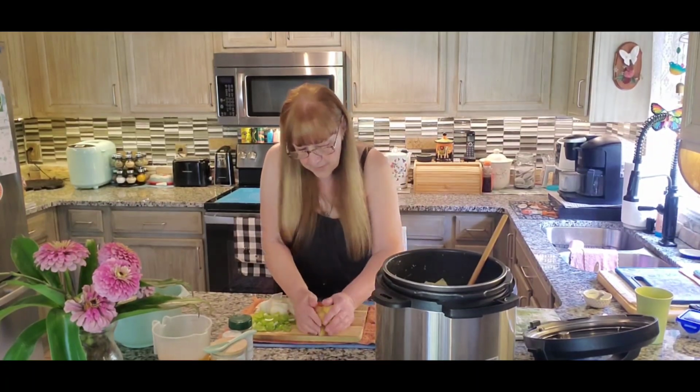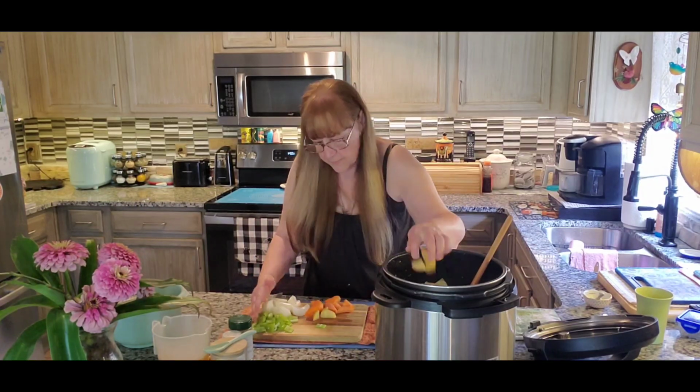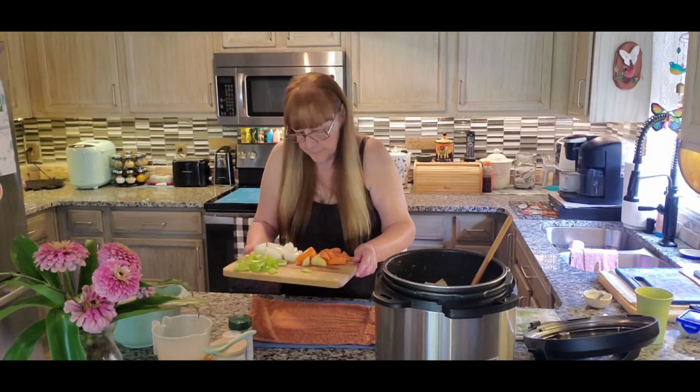So let's get our potatoes in there now. And we'll pick up the chopping board and put everything in there, huh? Just a little at a time.